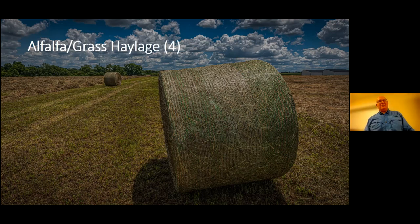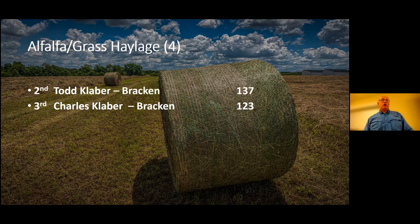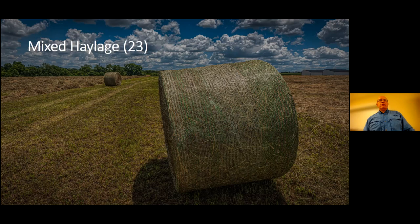We have a live winner. I love it. All right. So now looking at alfalfa grass haylage, we had four samples in that class. Charles Klaber from Bracken was third. Todd Klaber, Bracken, was second. And Taylor Saunders from Robertson was first with a 190. You just remember that score because you'll hear that name and score again in a moment.